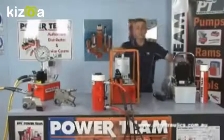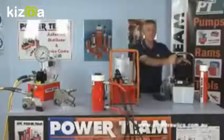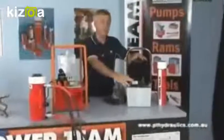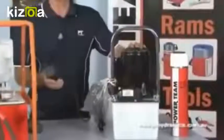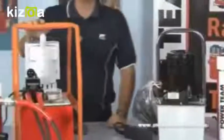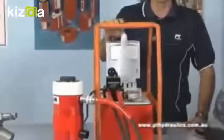I have here 2 of our most popular ranges. First of all, the PE17, which is 17 cubic inches or 0.28 litres per minute flow at 10,000 psi. It's available in single acting or double acting, and it comes with a remote pendant which actually starts and stops the motor during operation. The other pump we have here is our PE55 series, which is 55 cubic inches a minute or 0.9 litres per minute flow at 10,000 psi.